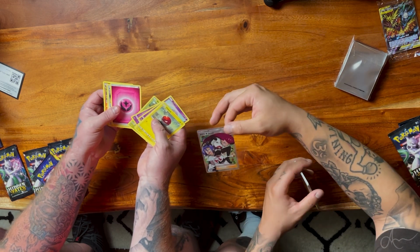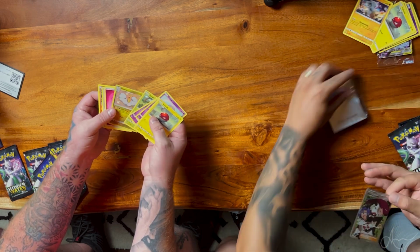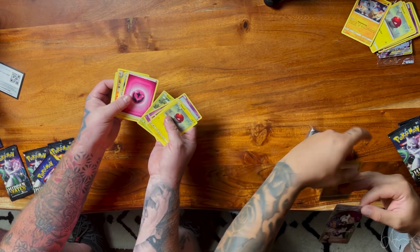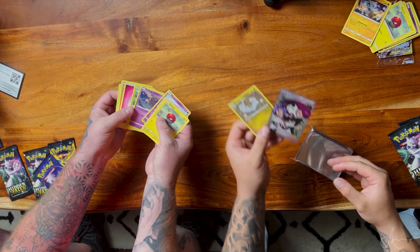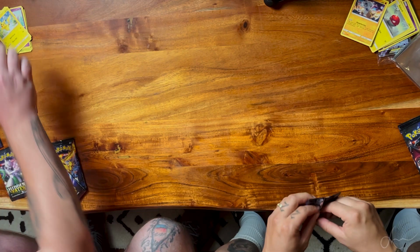I got a shiny too, but mine's not tight. So we kind of battled. You won this pack. This opening. Okay. Here, I got another shiny. Oh, you got two shinies. Okay, two shiny. You got an Altaria and then... Okay. So you definitely won that pack.